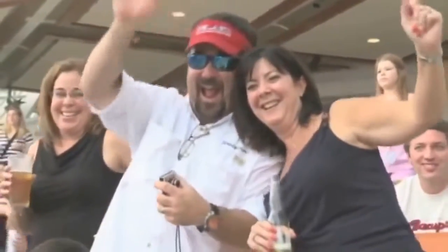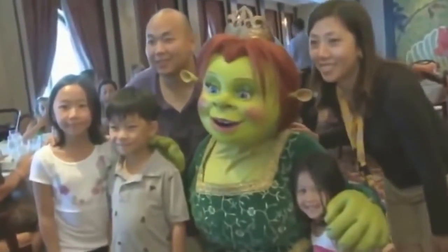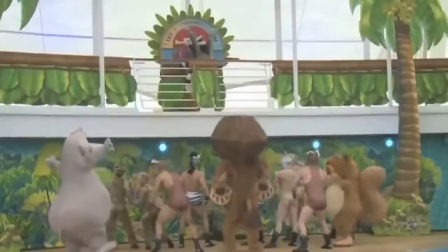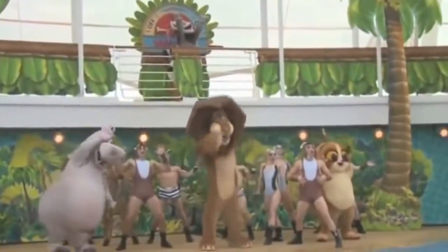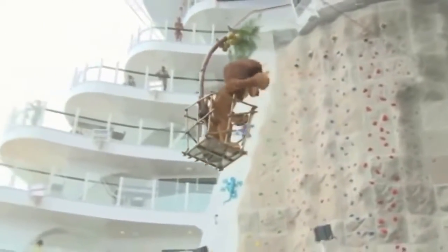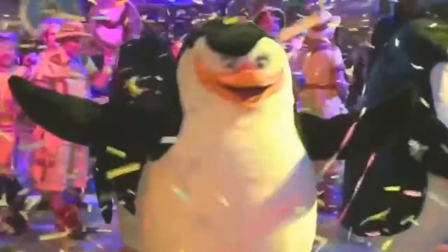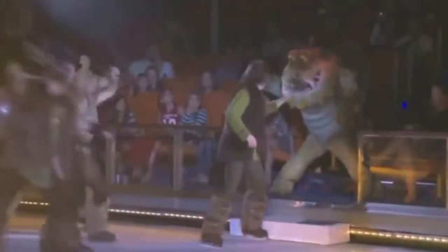The DreamWorks characters star in special events, parades, and even character meals in the main dining room. Then comes the main event. The DreamWorks characters take the stage in the Aqua Theater to perform a one-of-a-kind aquatic show full of acrobatics and high-diving stunts. With Royal Caribbean and the DreamWorks experience, the entertainment never stops.